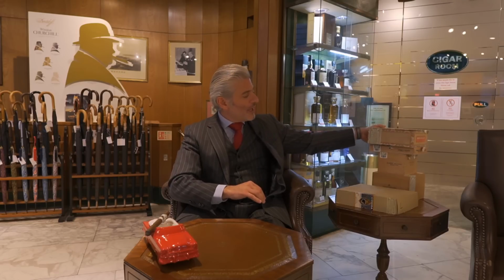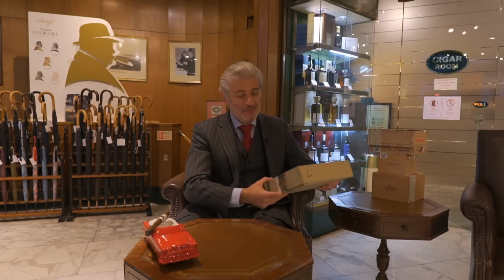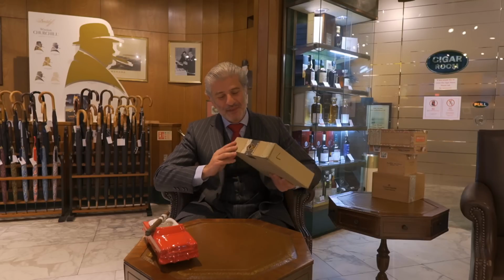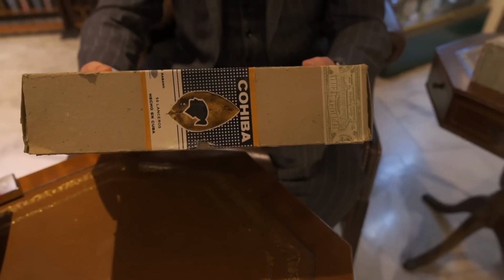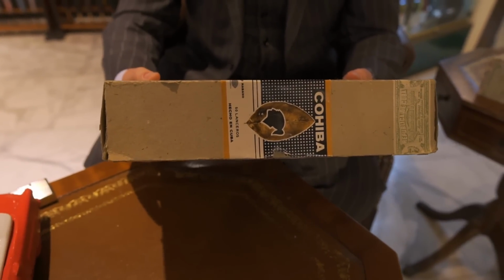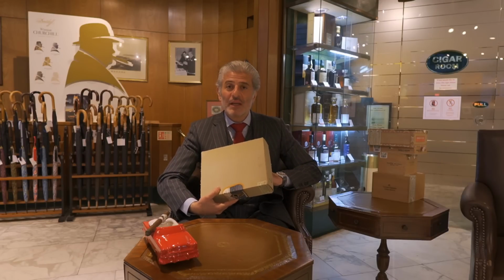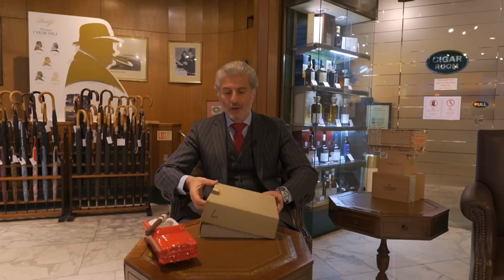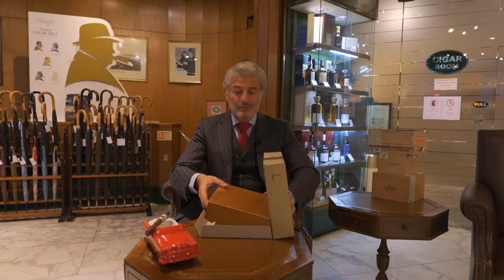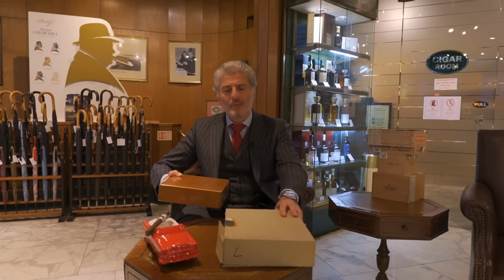The last one I'm going to pull out here is a bit of gratuitous cigar porn, but it also does talk to something. Those of you who don't really know the story of Cohiba, you might recognize, you may not recognize this very old band. This is from 1990. It's Cohiba Lancero 50 count dress box. Incredibly rare packaging, a beautiful box with the very old Cohiba bands on them.